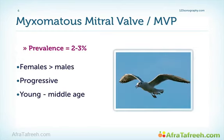In spaniels, it's known to be a genetic disease, and there probably seems to be a genetic association also in humans. It has a prevalence of approximately 2 to 3%. Females are more frequently affected than males. It's a progressive disease, and the mitral valve prolapse can appear at all ages, very often in the young and in the middle age.